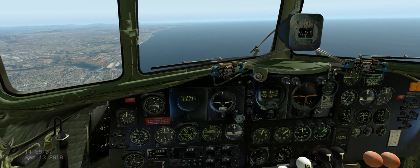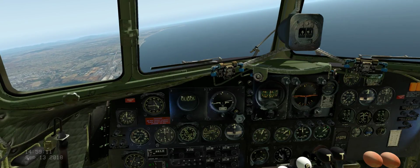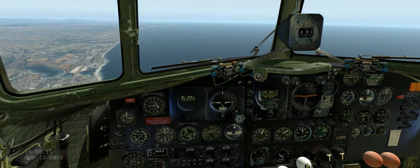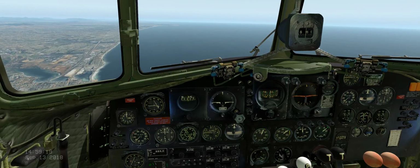Okay, we can get back on the Victor 23. So our next one is Mission Bay. Mission Bay is 117.8, if I remember right. Let me just take a look. 117.8. Let's go ahead and put that in.